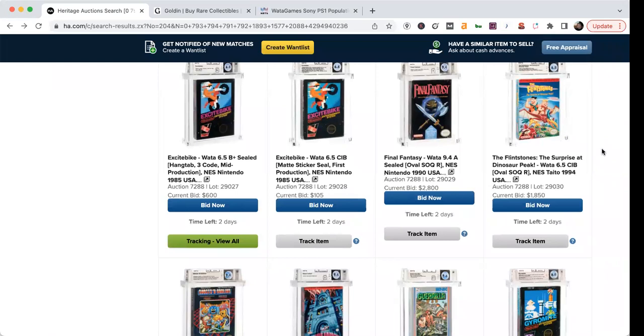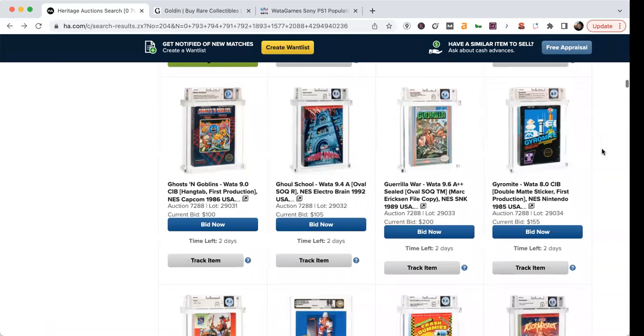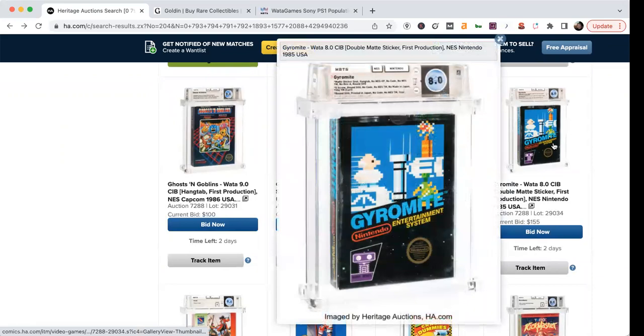Okay. Ghoul School, pretty rare. There is a different thing that this Electro Brain stuff is rare. Ooh. I know CIB is nuts for a hang tab. Yeah, that's crazy. Good thing I don't need it. That's a double matte sticker. I did this restick and then Crash Test Dummies is super rare.